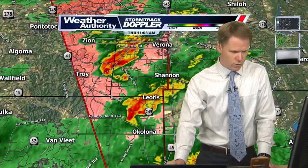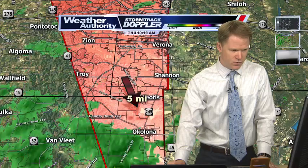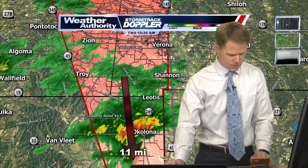So let's do two storm tracks here. First, the northern one there. I want to make sure our speed is accurate on this, because that is an impressive return on Storm Track Doppler radar out of a tropical storm, a tropical rotation like this. You can see how this has just gone from pretty unimpressive to very impressive quickly.